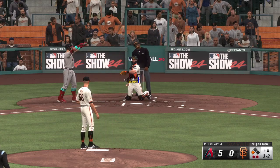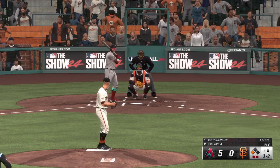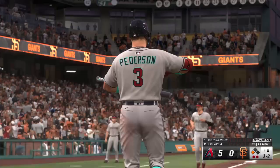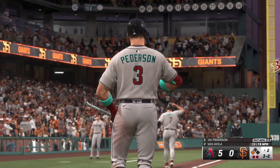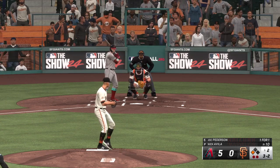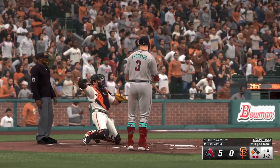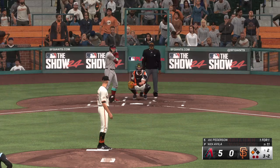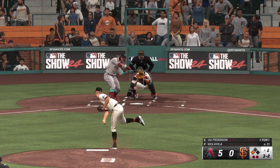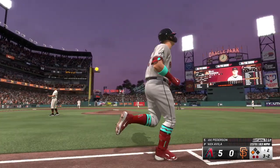Breaking ball inside. Full count, 3-2. Left-hand batter waits. Battling here as he fouls it away. Eighth pitch of the at-bat coming up. This one drilled to left. No doubt about it as they add on more. Gone.